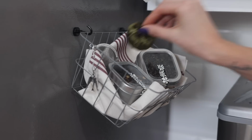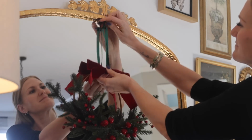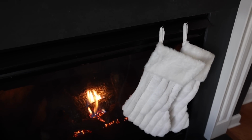And what's more, because they stick to any magnetic surface, you could put these on your front door to hold up a wreath, or I even put this on the bottom of a mirror that was also made of metal to hang up your wreaths. This is such an amazing find and so versatile around your house. I was even thinking you could hang stockings right on your fireplace if it's magnetic. Where would you use these?